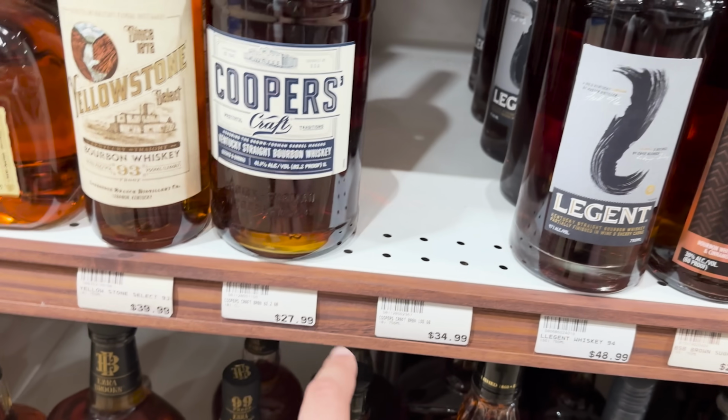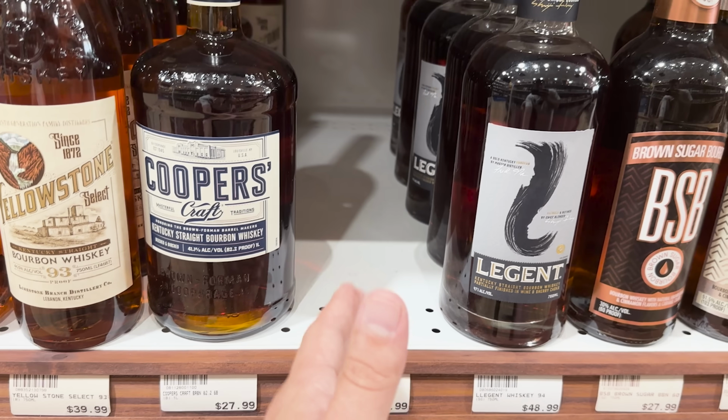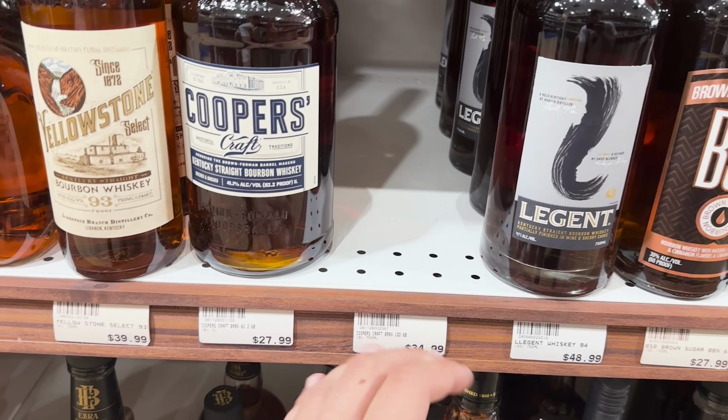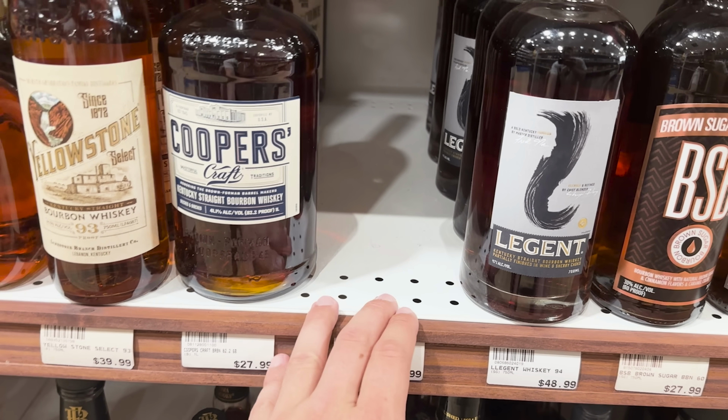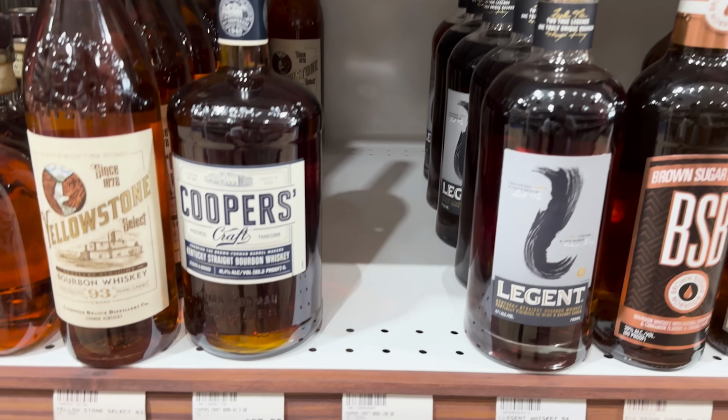So if y'all don't know, Cooper's Craft 100 Proof is leaving the South Carolina market. Obviously, you can tell from people scooping up all the bottles. Now, I'm relieved because I honestly couldn't care for it. But a lot of people really liked it, and it is gone now. So if you see it, make sure you grab it.